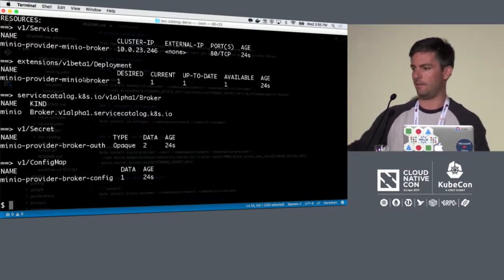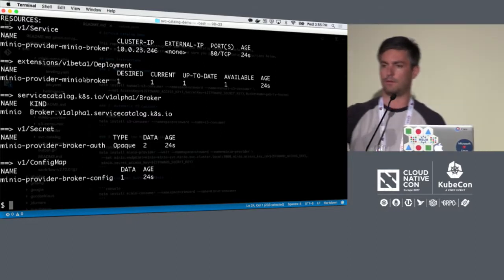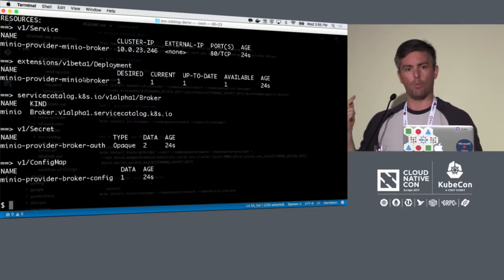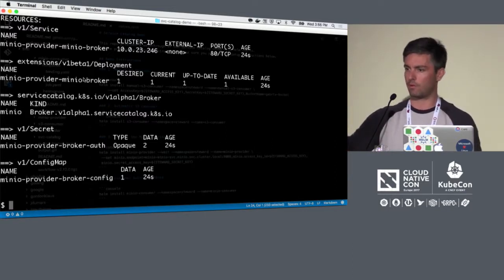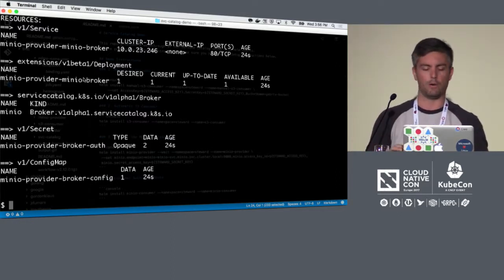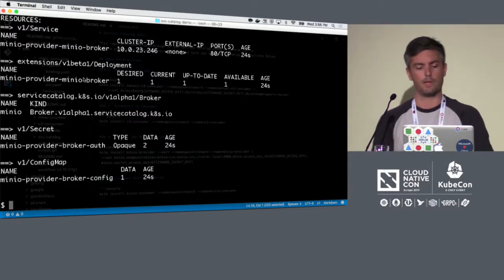It basically has 3 endpoints. Give me the catalog: what sort of services do you offer? What does it mean when you provision one of these things? How do I get a new instance effectively? And what does it mean to bind to one of these things? What are the coordinates you need to inject? That's all you've got to do for these brokers. They're incredibly easy to crank out, and there are some future plans we have in that direction.